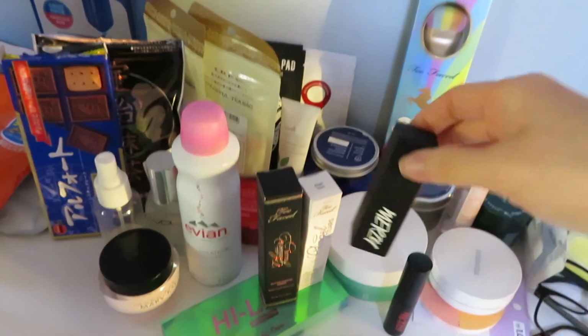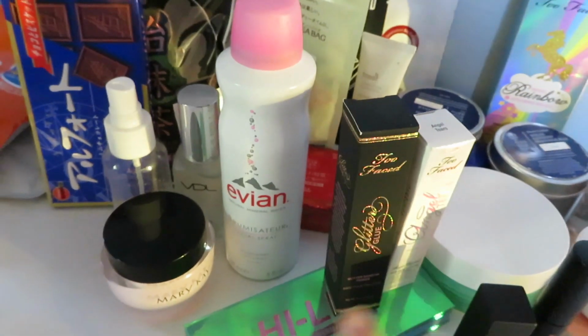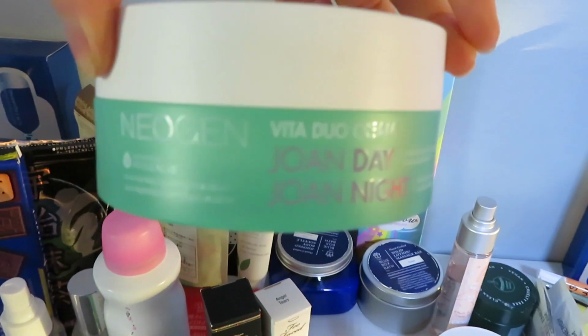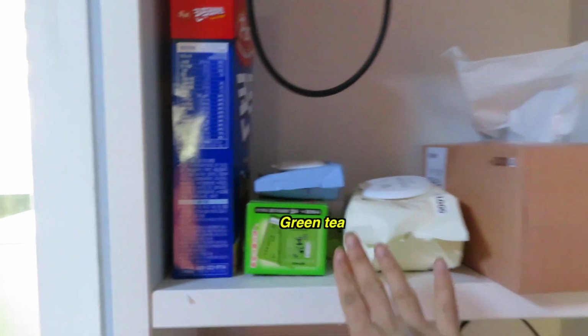Oh my god, this is a new lipstick I got and I love this color. Some new makeup products that I'll be trying. Thank you, Joan. I've been obsessed with this JoanDay Cream, you guys. I use it every morning and every night. This is my favorite body cream. Right here, I've just been eating some cereal, my tea, some of my makeup, and basically I sit here and do some work on the computer.